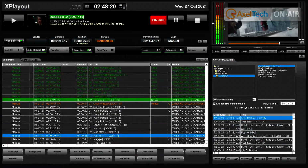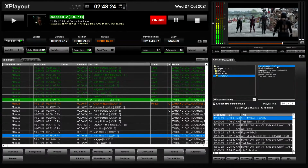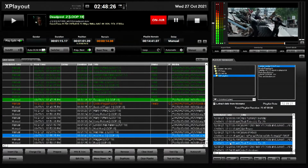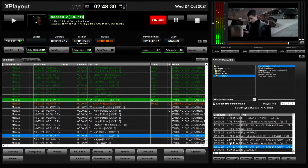For example, here if I go into the playlist manager and I see I have Europe, Sunday, and this is a CSV file, just clicking on the CSV file, the XPlayout is able to import that file. Of course, then we create as-run logs, and the as-run logs are exported into a CSV file. Then the BMS can import it for a procedure that we call reconciliation.